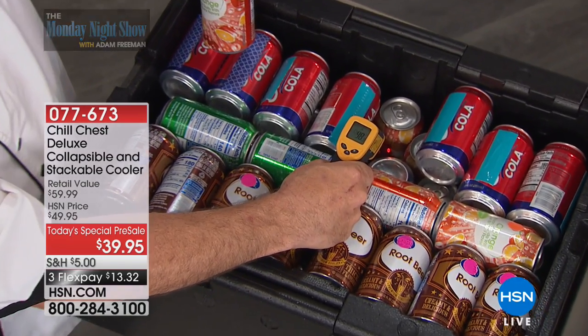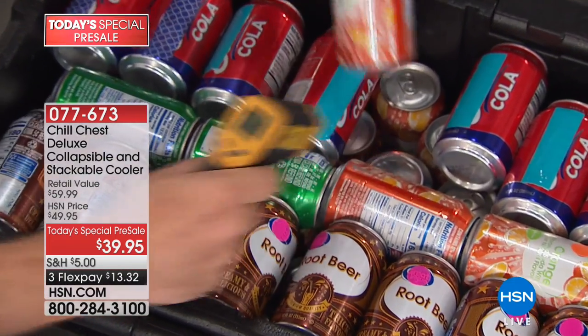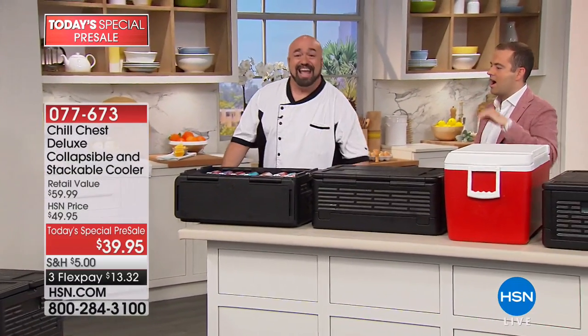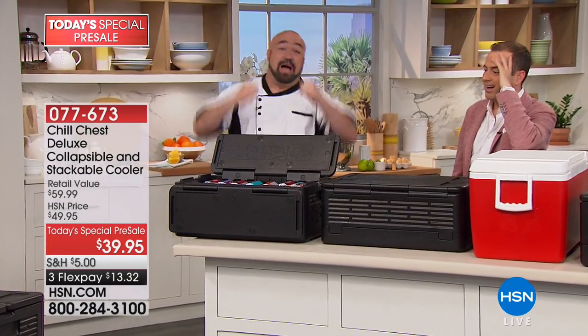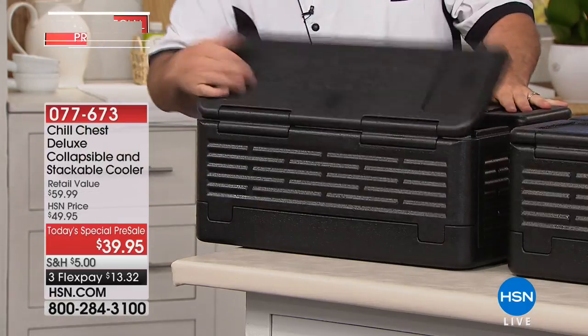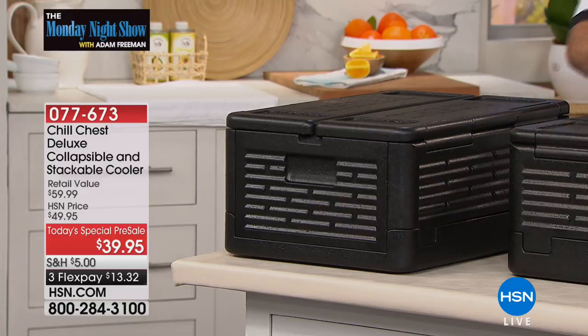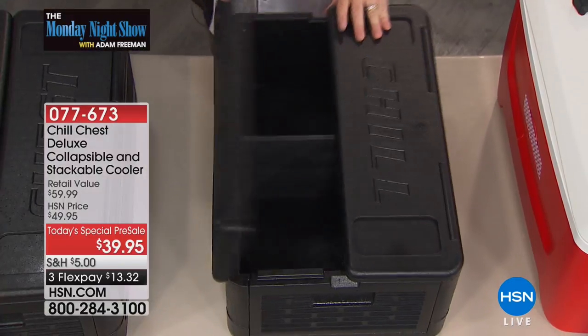Perfect. Are you kidding me with that? 48 degrees. These have been in here since we set up for this show earlier today, you guys, and there's no ice. No ice. It beggars belief. I mean, it's just, there's exactly no ice. Okay, folks, we are very busy, which is exciting to see.